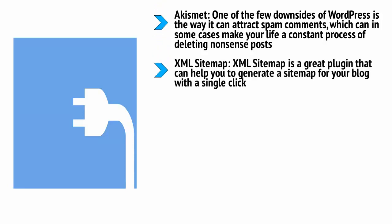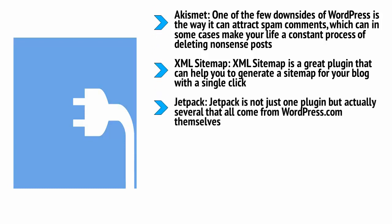XML Sitemap. XML Sitemap is a great plugin that can help you to generate a sitemap for your blog with a single click. In turn, this will help Google to index your site and any new posts, so it's definitely worth an install. Jetpack. Jetpack is not just one plugin, but actually several that all come from WordPress.com themselves.